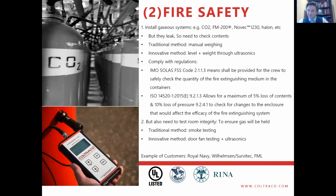Marvelous. So the second major area we wanted to cover today surrounds the fire safety of the vessels aboard. As I said, the two most common methods of vessel loss have always been major water ingress and fire safety. And so these are the two areas that we focus a lot of our technologies on addressing.